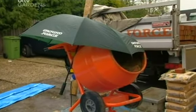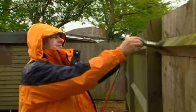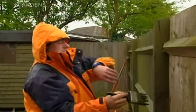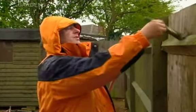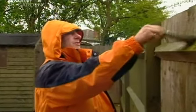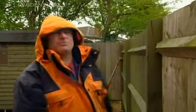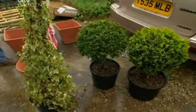Here is the weather forecast for Gloucestershire and surrounding environs. This afternoon, 5 to 2, there will be very heavy rain, correct? Tomorrow, it will be showery. So whichever way you look at it, we're going to get very wet.